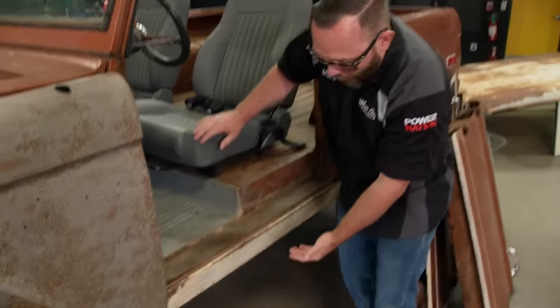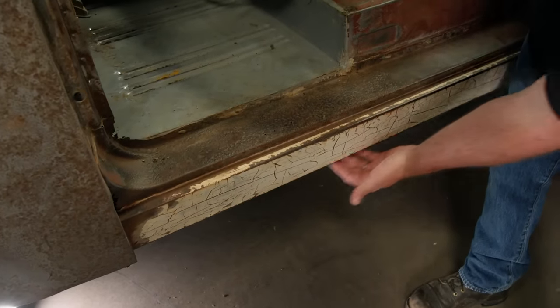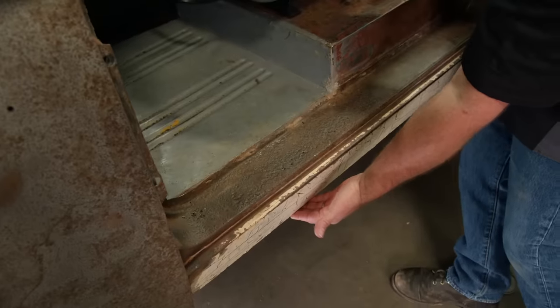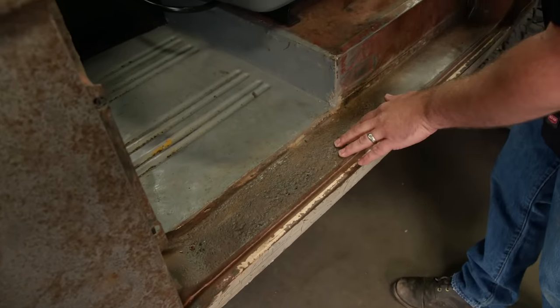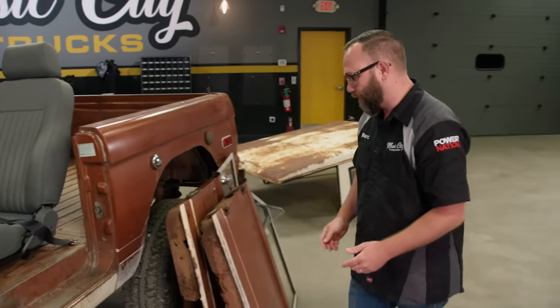Another thing too, on the rocker panels, same thing, they rust from the inside out down here at the bottom. They pack mud in there and they just rust away, but there's no rust on the outside on the bottom, but there is on the top of the rockers here. These pinholes are actually rusted through from the outside in, which is kind of surprising and pretty rare.